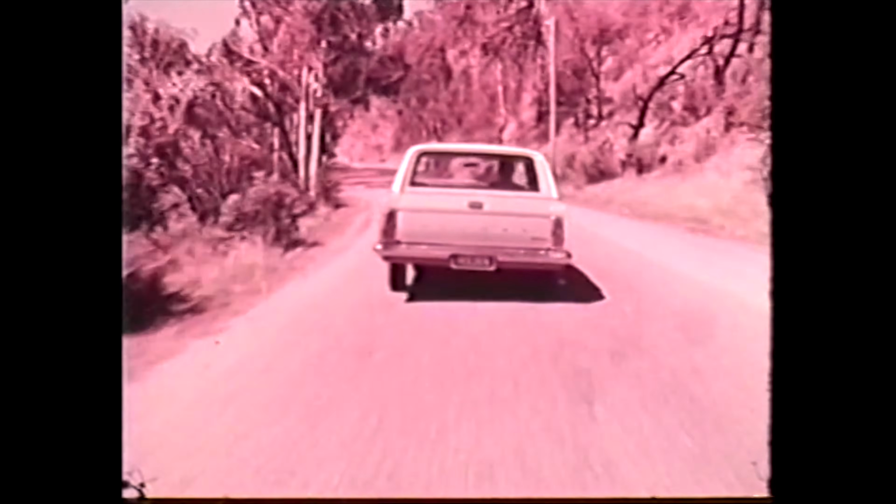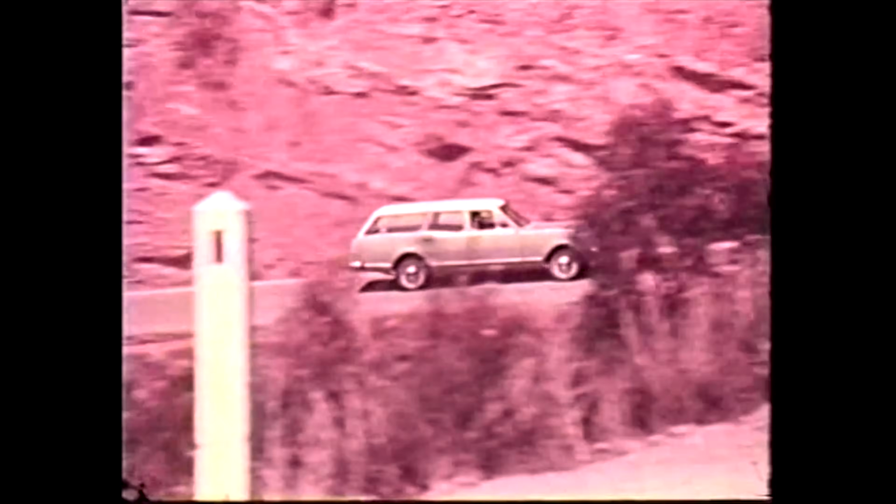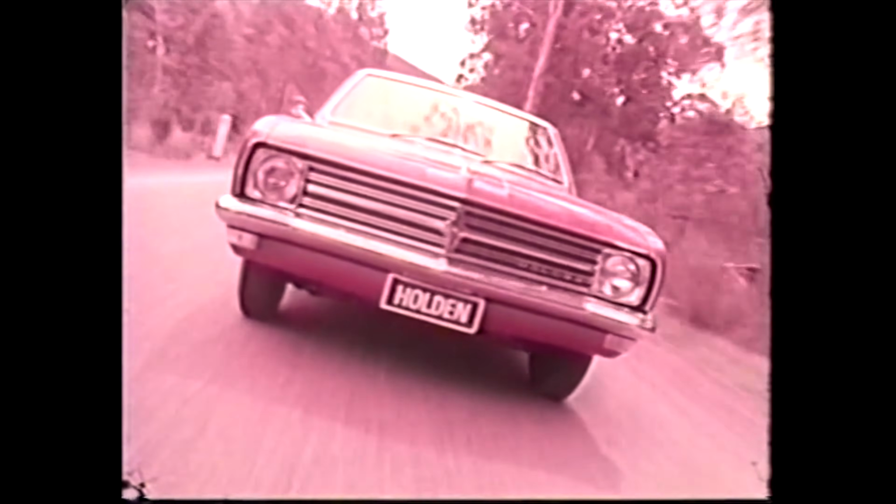Deep pile carpet, air conditioning and power-operated windows if you wish. Yes, for '68, Holden's got excitement to sell. The new generation Holdens for '68 at your Holden dealer now.